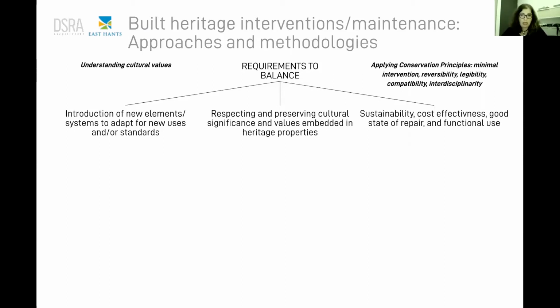So let's talk more now about built heritage maintenance interventions. Now that we have understood that we need to use those buildings, some buildings are not ready to be used unless we do some intervention on them. Being cultural heritage or heritage properties, they are such because they hold values and significance. So first and foremost, before intervening on those properties, we need to understand those values: where the significance is embedded, and how and why those buildings are important to people, so why they are recognized as heritage properties.